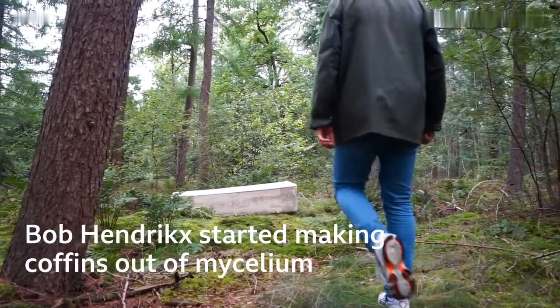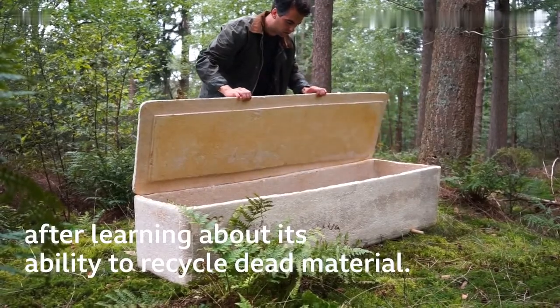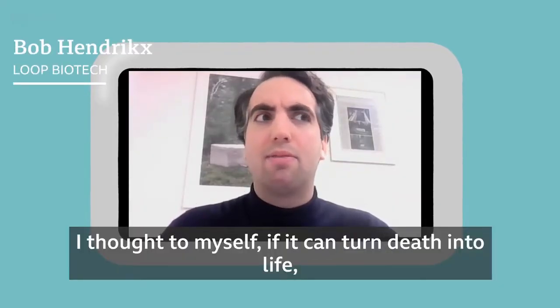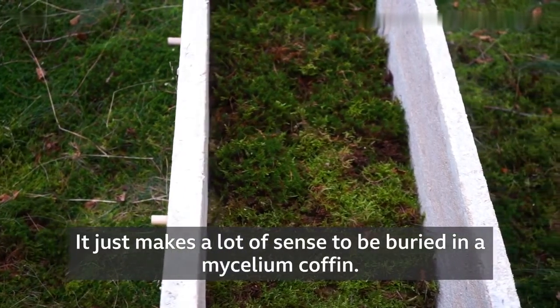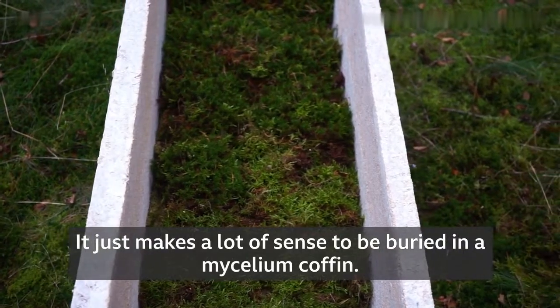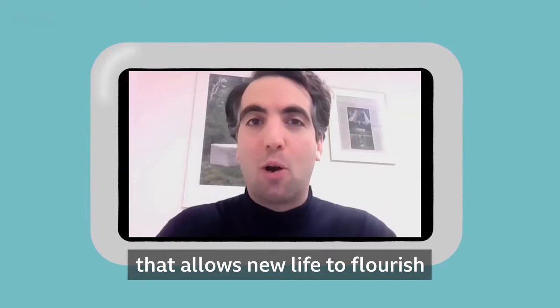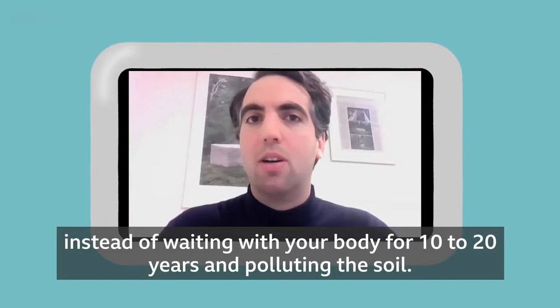Bob Hendrick started making coffins out of mycelium after learning about its ability to recycle dead material. Then I thought by myself, hey, if they can turn death into life, why are we not using it? It just makes a lot of sense to be buried in a mycelium coffin. So actually sort of an organism party on your body that allows new life to flourish instead of, sort of, waiting with your body for 10 to 20 years and polluting soil.